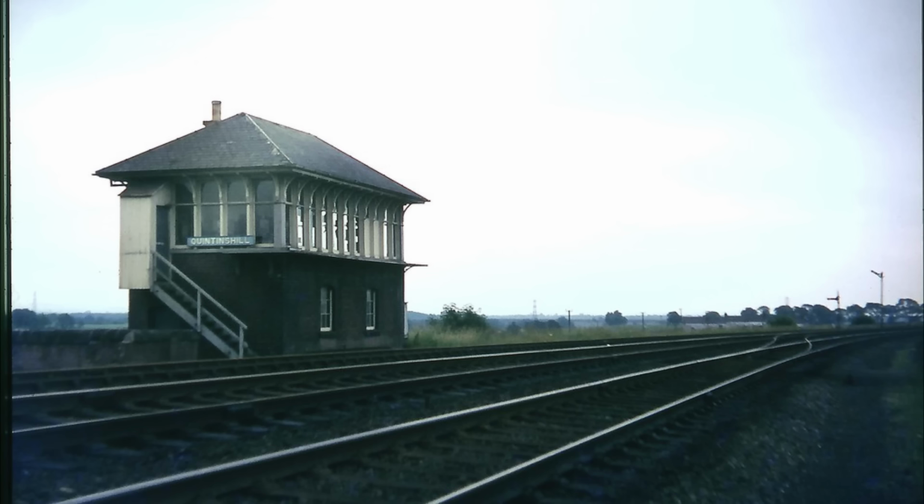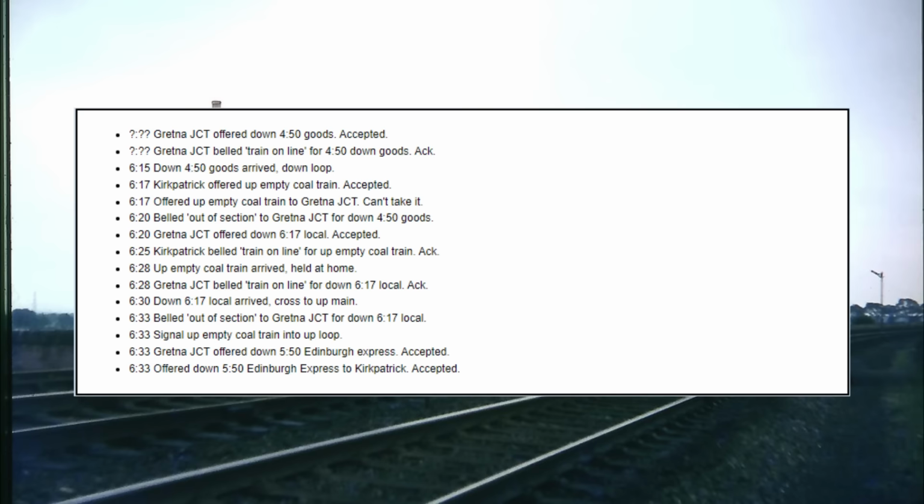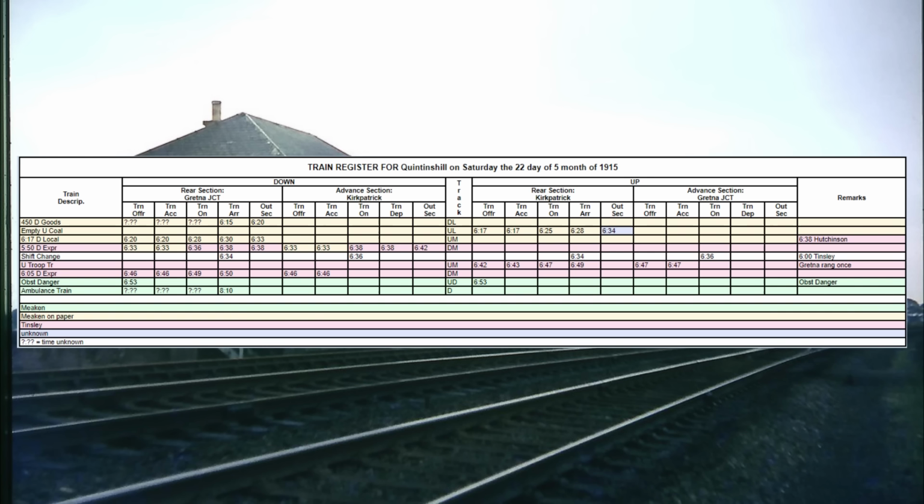To avoid this malpractice being detected by the company management, whichever signalman was working the night shift would record all train register entries after 6 a.m. on a piece of paper rather than in the register book itself. When the day shift man arrived, he would copy the entries from the paper into the train register in his own handwriting, making it appear that the shift change had occurred at the correct time.